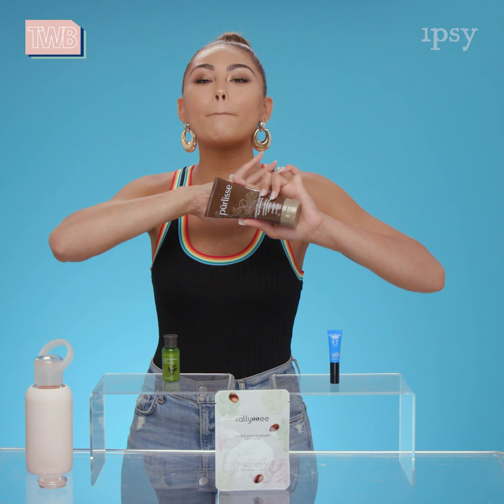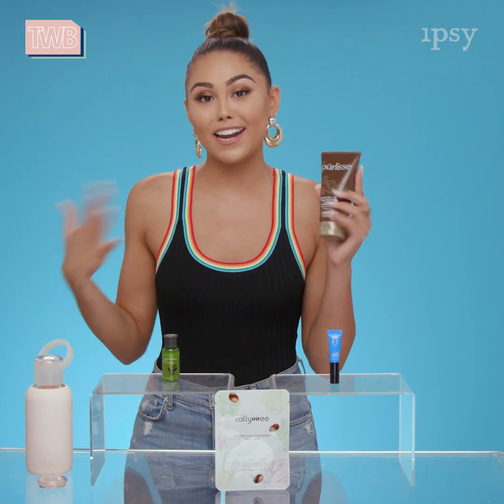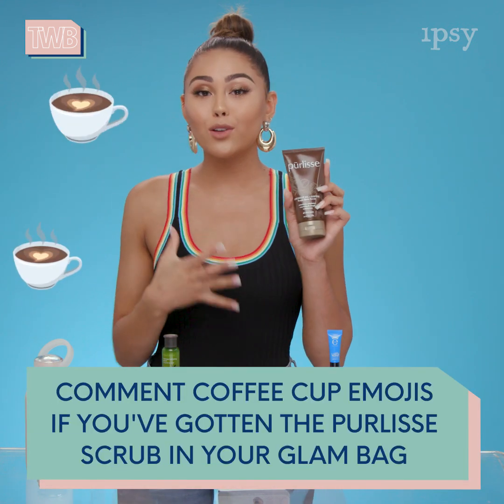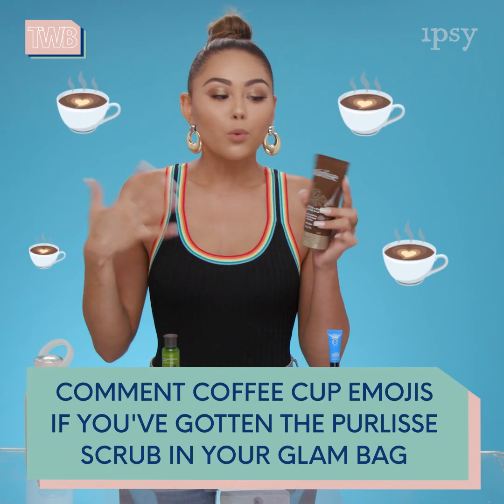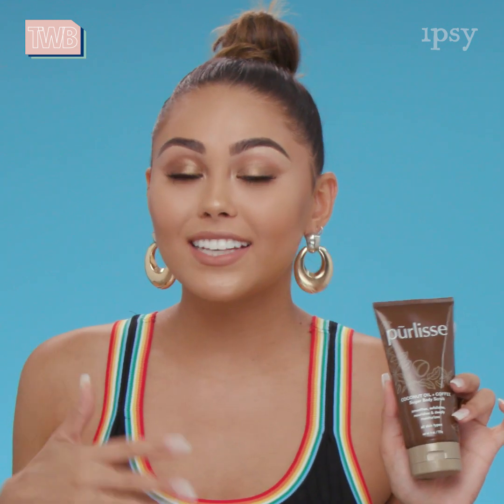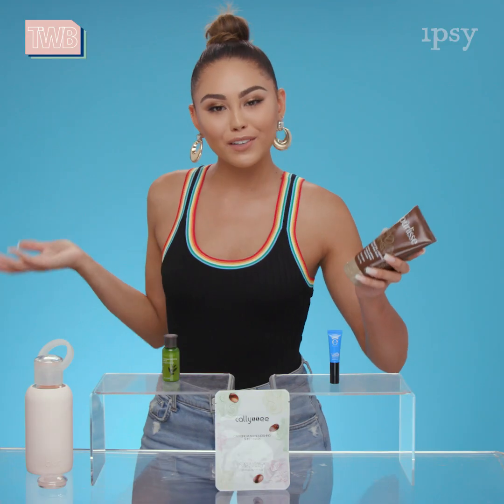Next up, we have the Purlisse Coconut Oil and Coffee Sugar Body Scrub. This stuff is amazing. I've had it in my glam bag before and I fell in love with it. So it really helps to exfoliate and polish and hydrate the skin all at the same time. And it also does have coffee in there that really packs it with antioxidants and it just reinvigorates the skin. And another little benefit of it is that it actually works to reduce the appearance of cellulite. So again, perfect for the summertime.